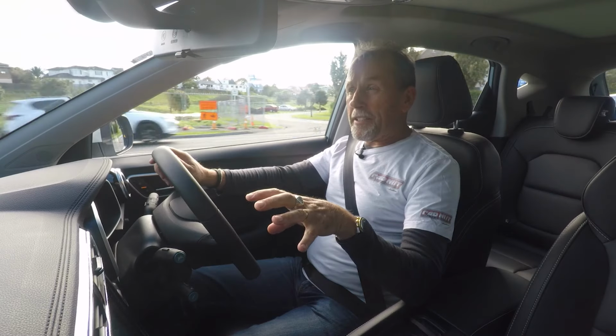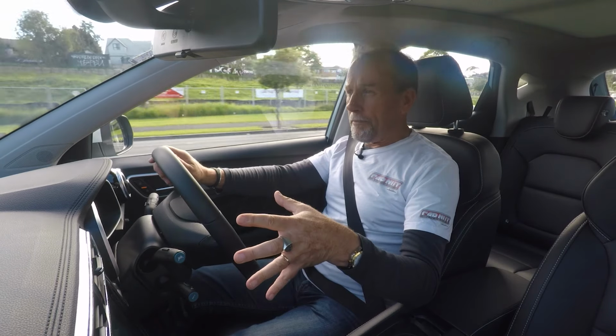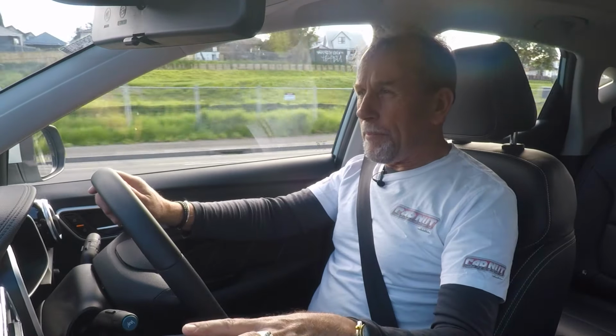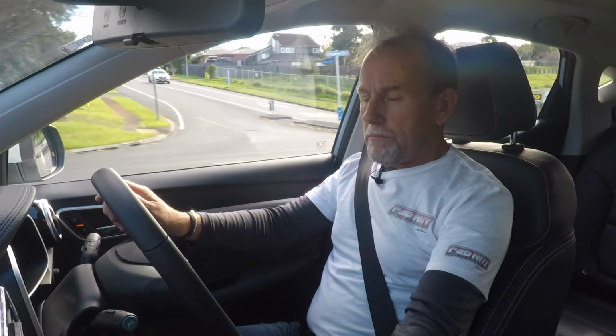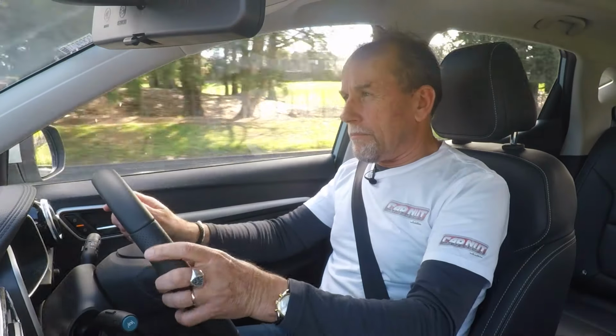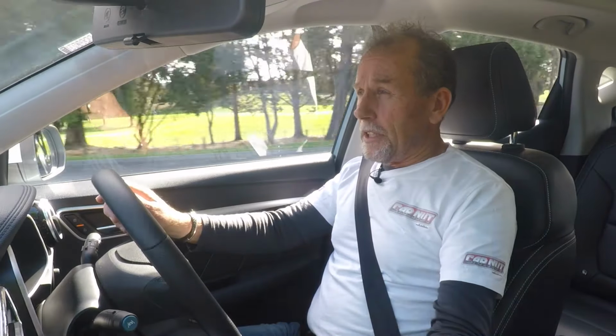Funnily enough, I think it's the electronics in this EV which are the weakest point. They're a bit laggy. All the buttons are a bit laggy. Turning on the stereo, turning on the navigation, entering phone numbers, adjusting the climate control, which is really pretty naff actually.